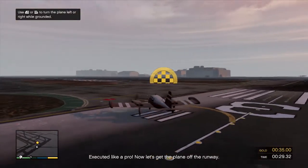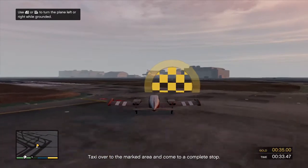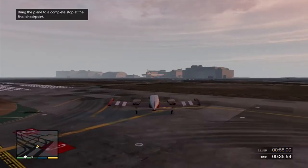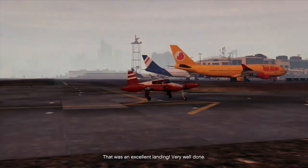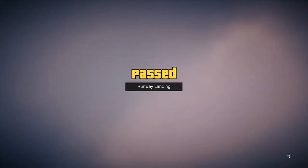Executed like a pro! Now let's get the plane off the runway. Taxi over to the marked area and come to a complete stop. That was an excellent landing! Very well done! All right.